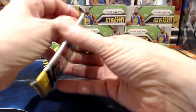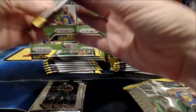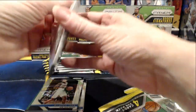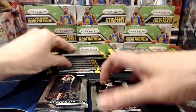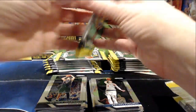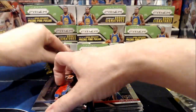In each retail box, as I mentioned earlier, we should find, on average, one autograph. We'll also find some silver Prisms along the way. We can find some pink Pulsar Prisms, and those are retail exclusives. You don't find those in hobby products. And we'll probably find some green Prisms, which are also retail exclusives. And what else is there to know about Prism? I think that's the main info.